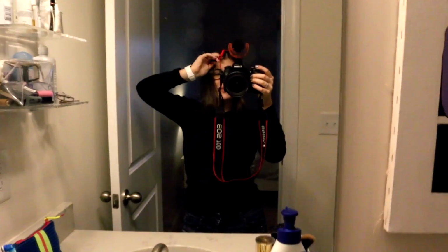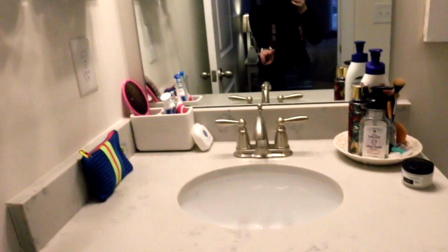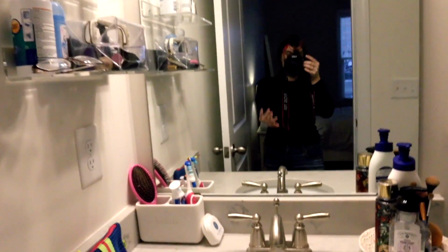This is my bathroom. As you can see, there's no storage here, and there's these 2 shelves here, but I keep towels and cleaning supplies down there. So everything I have, what you see is what you get. This is me. What's up?